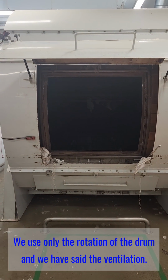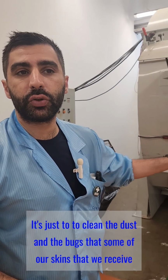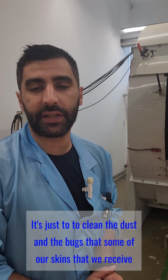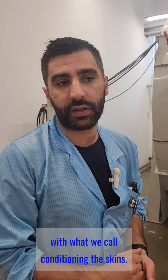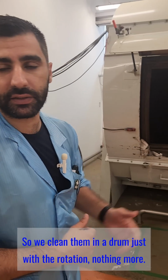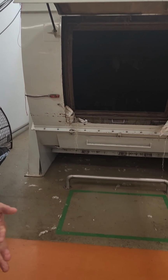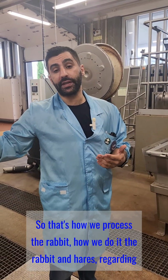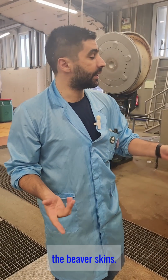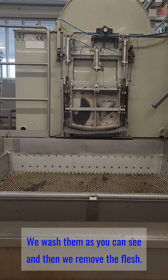So this is a drum. We use only the rotation of the drum, and we have the ventilation. It's just to clean the dust and the bugs that some of our skins come with when we receive them. It's what we call conditioned skins. So we clean it in the drum, just with the aspiration, nothing more. No chemicals. So that's how we process the rabbit. Regarding the beaver skins, we wash them, as you can see, and then we remove the flesh.